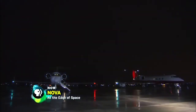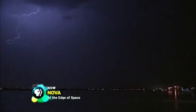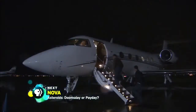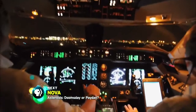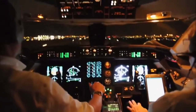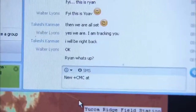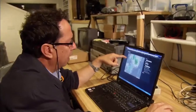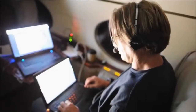As soon as it gets dark, thunder begins to reverberate around the airport. The researchers board the planes on what looks like a promising night. At 9 p.m., the 2 jets take off. They're heading for thunderclouds 120 miles away that are vigorously producing lightning. The cabin is in constant communication with Yair and Lyons at Yucca Ridge. Essentially, they want some kind of a central location. He evaluates the data and gives the pilots the latitude and longitude of large thunderclouds where sprites might appear.